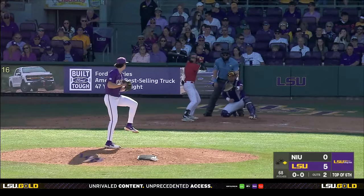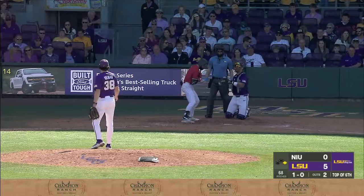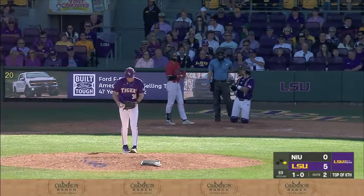Again, a runner at first, 2 down. We'll see Arado, the left fielder. This off-speed pitch missed high, 1-0.